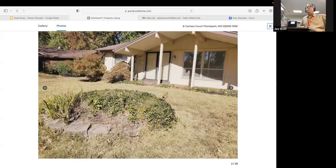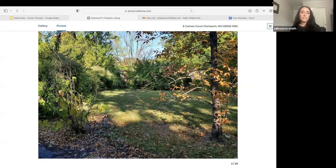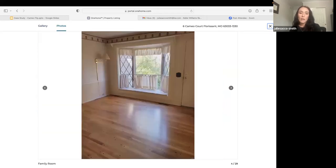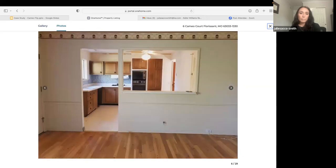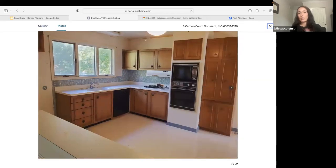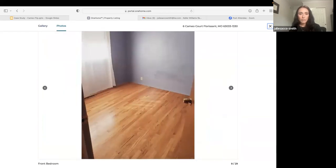It needed a ton of landscaping. I mean, the backyard was literally a jungle. You couldn't even see the fence, but there's a fence back there. Really outdated, tons of different kinds of flooring. Obviously this whole kitchen, we had never gutted a full kitchen before. We had only painted cabinets and gotten new countertops. So this was quite the challenge in here, but definitely saw the value.